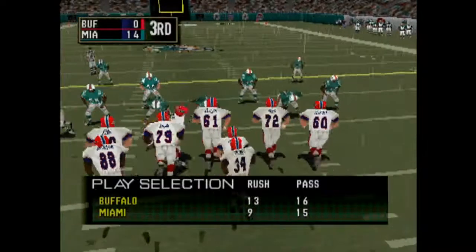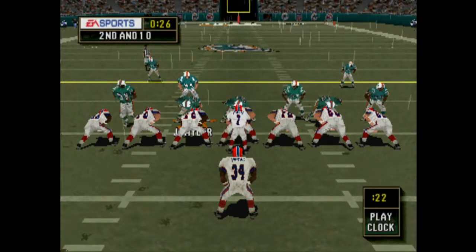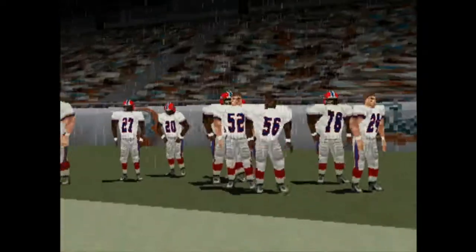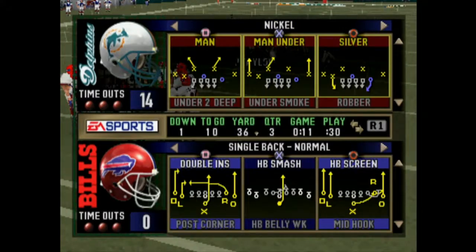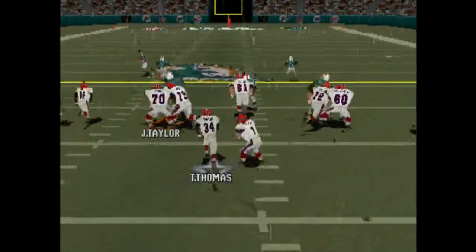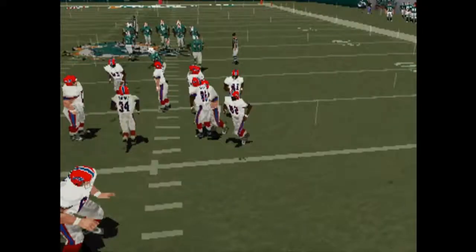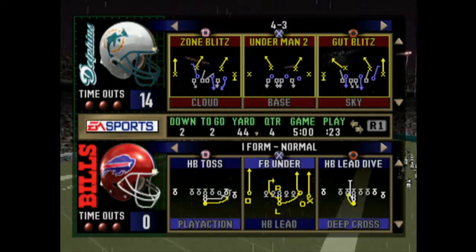Second and 10. Ball on the 20-yard line. Back to pass. Throws right. Caught. First and 10. That's the end of the third quarter with the score, the Dolphins 14, the Bills 0.